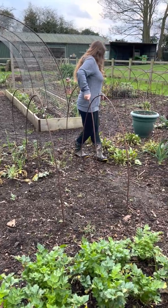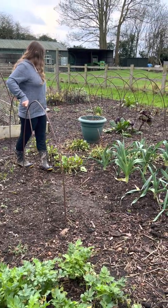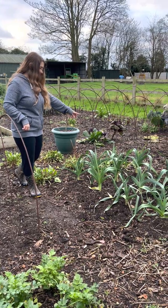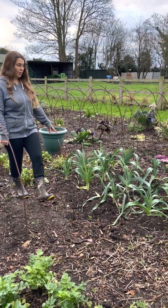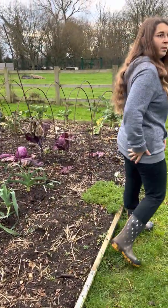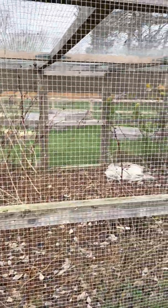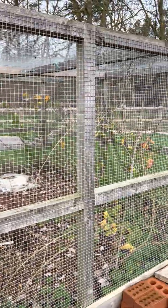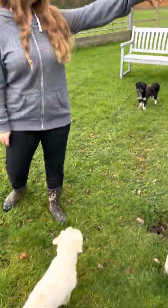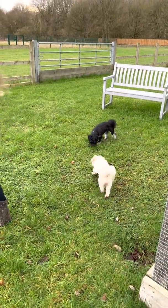And behind me, now dying back, the sorrel. Can still harvest a few, but they are having a rest now really. And 3 rows of leek. Some of them are now ready to harvest. Behind you we've got the fruit cage, but still need to tidy up. Cut back the autumn fruit in raspberry, down about 5-10 inches from the ground, and tidy up the grapevines and loganberry and goji berry. Just a little bit of tidy up.